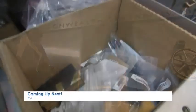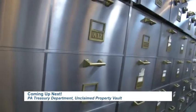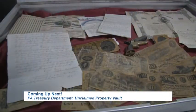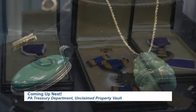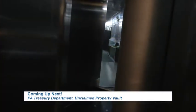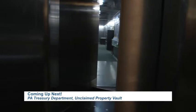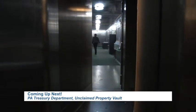Each year, the Pennsylvania Treasury receives millions of dollars in unclaimed property, things like forgotten checks, uncashed checks, stock, insurance policies, recovered and stolen property. Treasury maintains custody of this property and works to return it to its rightful owners. Today, I'm pleased to take you on a behind-the-scenes tour of the vault, which houses many of the items that have yet to be claimed.